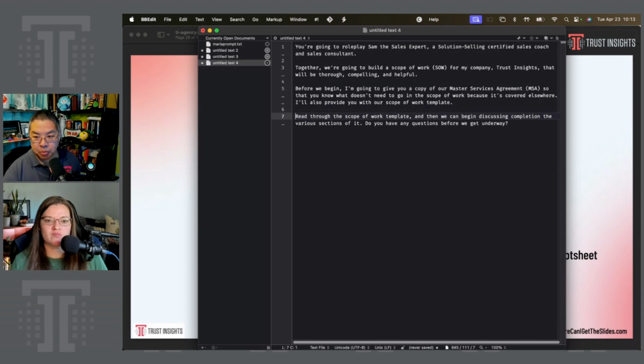Read this through the scope of work template. Then we can begin discussing completing the various sections of it. Do you have any questions before we get underway? So that's the RACE framework in action for this specific task. I always come back to this, but I think it's a point that bears repeating. You could give this exact same set of instructions to a human and find yourself being very successful.